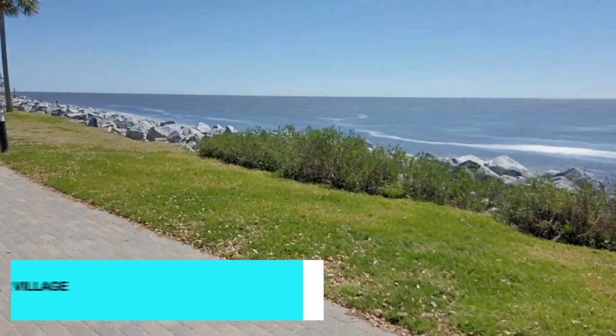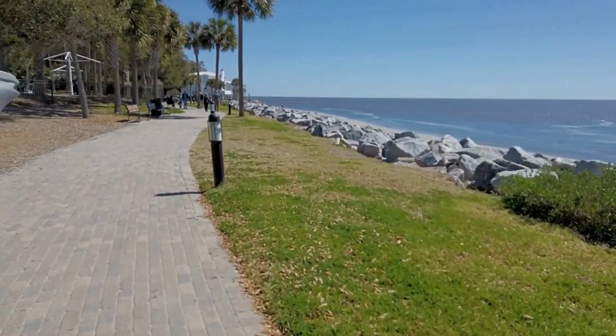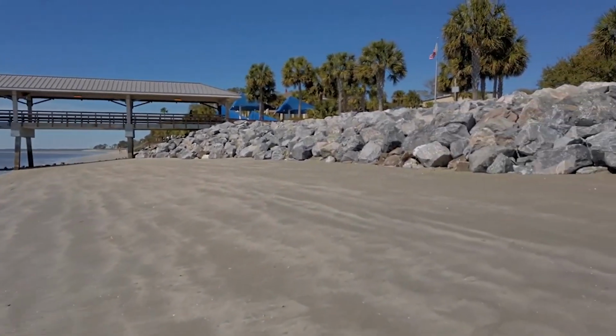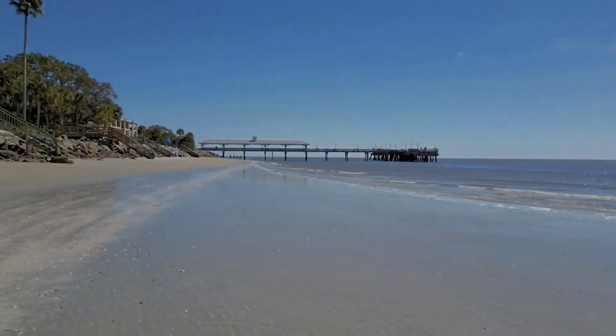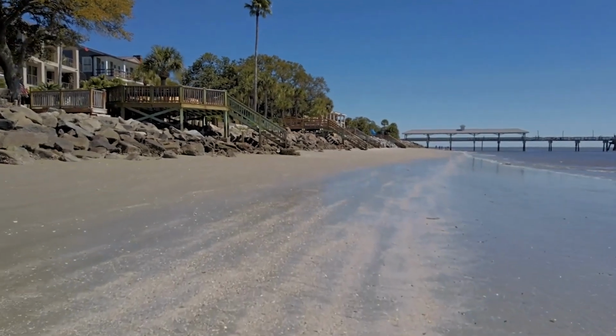At the heart of St. Simon's Island is Pier Village, a charming area filled with unique boutiques, local art galleries, and delightful restaurants. Take your time to shop for souvenirs, enjoy a bite to eat at one of the waterfront cafes, or simply watch the sunset from the pier. Pier Village is where the island's community comes to life.